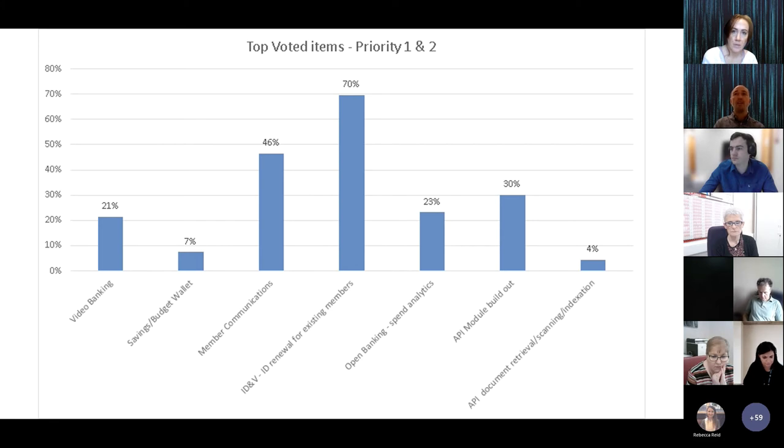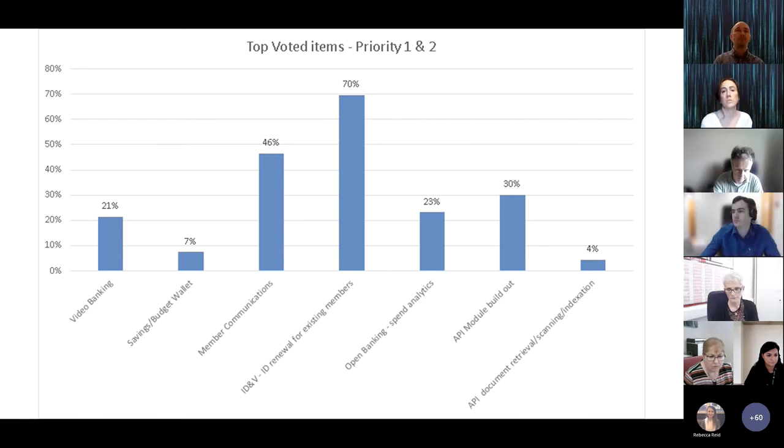Okay. So what I'm showing you here is the percentage of the votes that recognized each of these elements as a priority 1 or 2. Overwhelmingly, we got responses that all of the items made sense and were logical and would certainly help you both run and grow your business. But as you can see here, there are some specific standout areas. One being the ability to automatically renew ID for members, then in the next tranche, video banking, member communication and engagement, and APIs in terms of integration with third parties. So when Claire talks in a few moments about how all of this manifested itself in the roadmap, basically what we're doing is taking a key driver from your feedback to help us prioritize and shape that roadmap.